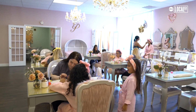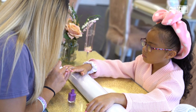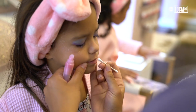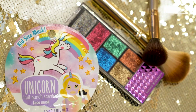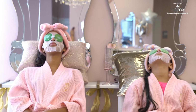July and August, we're offering a Razzle Dazzle Rainbow package, which is rainbow slime, 2 spa services, usually our rainbow manicure, rainbow pedicure, or you can switch it out, it can be rainbow makeup. Sometimes the moms like to have the unicorn facial, which is the hydrating sheet mask for kids, and the gel pad cucumbers on their eyes. Parents always get a kick out of those because they look so cute.